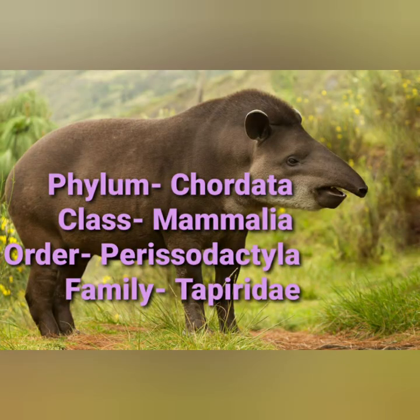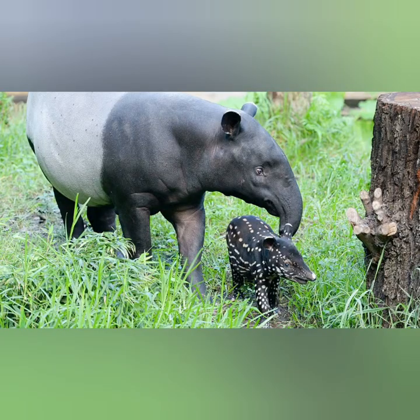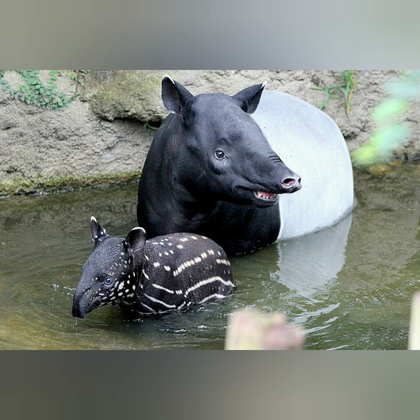They belong to phylum Chordata, class Mammalia, order Perissodactyla, family Tapiridae, and its scientific name is Tapirus indicus for Malayan tapir. Malayan tapir has distinctive black and white markings. Its front half is black and its back half is white. This helps the animal to blend into the sunlight and shadows of the forest, a useful adaptation when there are tigers around. It is the only tapir found in Asia, and the Malayan tapir lives in Thailand, Malaysia and Indonesia.